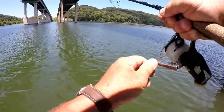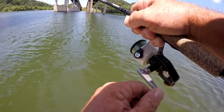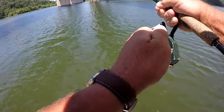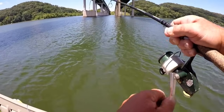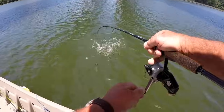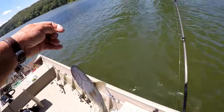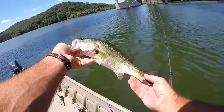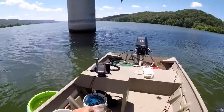Let's see what we got here. Pretty good one. Boy, I got my knuckles right there. But we got him. Not no big Tennessee, but a pretty good bass. Let's go ahead and flip him in there. Pretty good little fish. We're getting something going right here, Elmo.